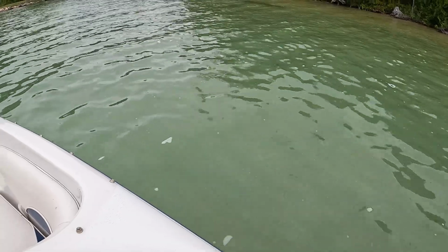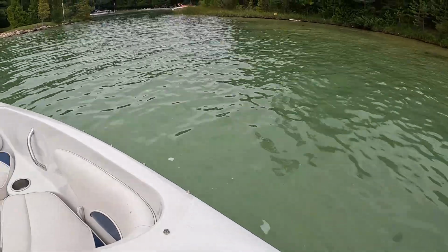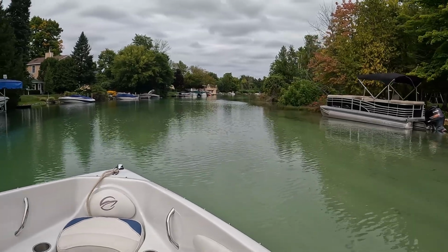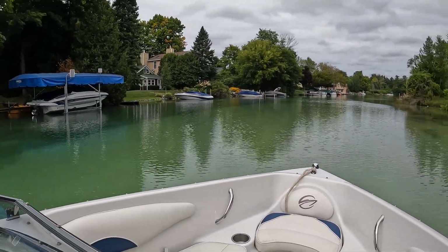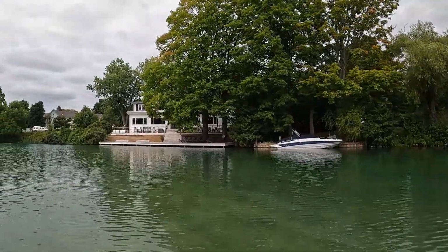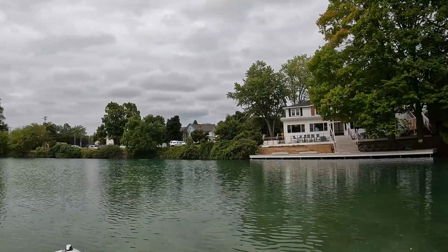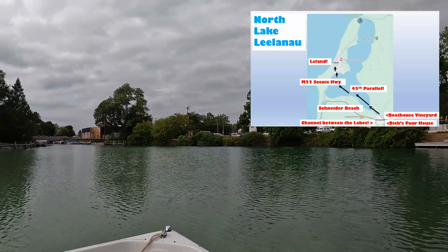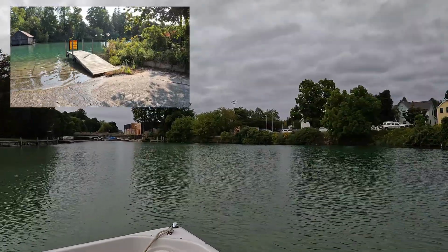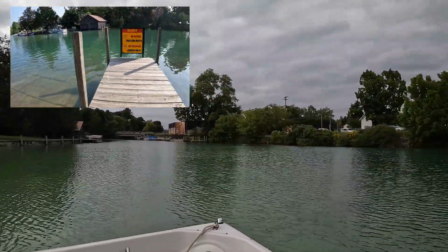You can see how shallow this is. Clear water though, clear and clean. Definitely want to take it slow going through here. It's a really nice ride. Check out the homes, the boats on the side here that are right in the town of Leland. Riverside Inn is here. It's one of our favorite restaurants right here on the river. And then there's a launch that's up here in the town of Leland off to the right. It's very small. It's only like 2 or 3 places to park, but you can get in the water there if you're coming in from Leland.